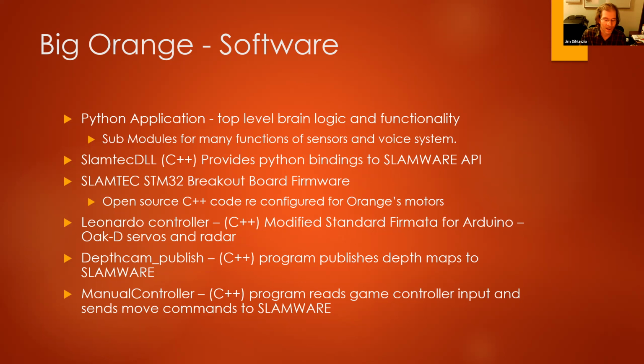So when you had the SDP Mini, you could have a PC connected to the robot via Wi-Fi because it has Wi-Fi on board. It's low level on the SlamTech system. But when you buy the SDP Mini, it's got no PC on there, no high level, just a low-level microcontroller and Slamware core. And then the last one is the manual controller. The program reads the game controller input and sends move commands. So that's how I use an Xbox or whatever game controller and drive it around.